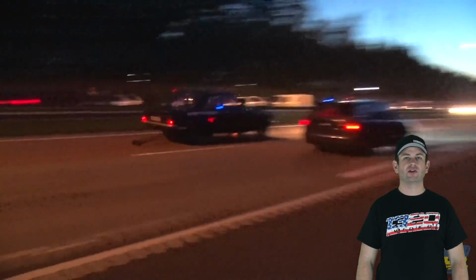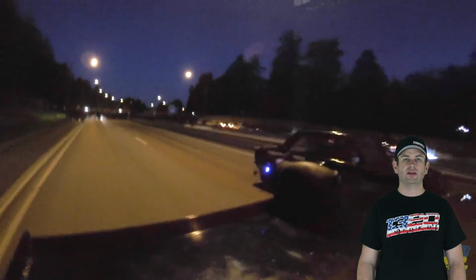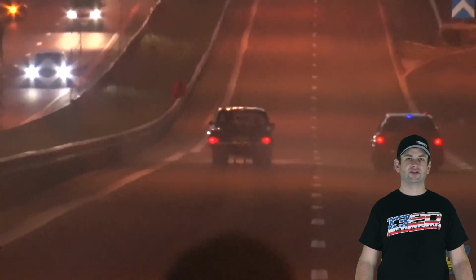Another big race, the Stockholm Open, starts in the same place it has for over 30 years at a gas station in Stockholm to kick off the Sweden version of Cash Days. We had no idea what we were actually in for.